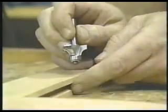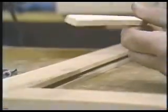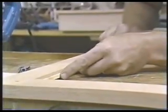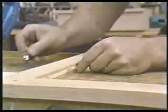And because I've already grooved the door, there's no place for it to ride. So what I've done is made some filler strips, which I'll just stick in the grooves, and now the bearing has a place to ride, and I'll have no problems.